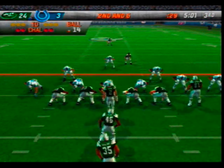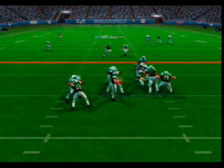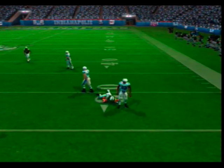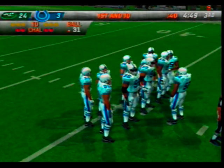Williams in the backfield. Drops back, steps up into the pocket, gets rid of it, and it's caught. Myers comes up to make the play at the 31-yard line. He completes another pass and is over 200 yards.